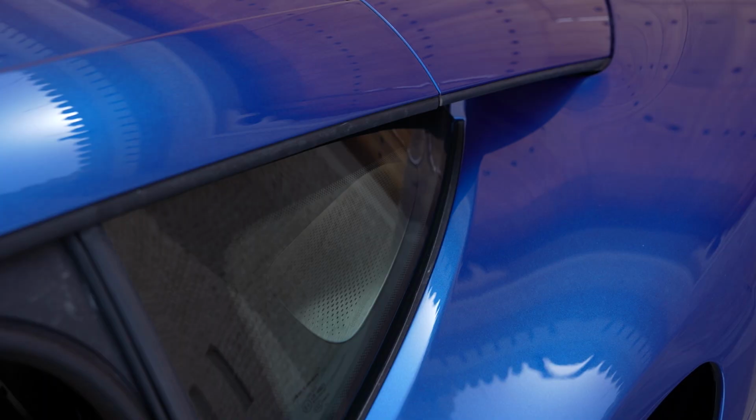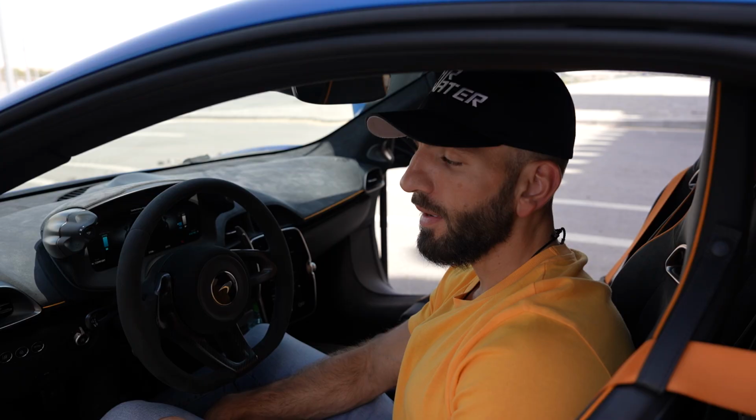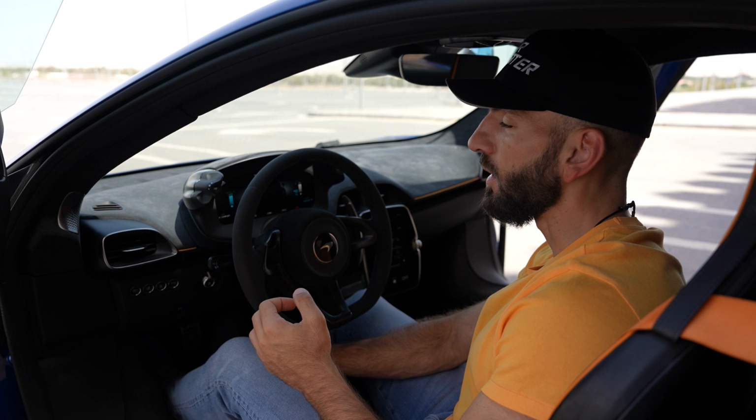In the Artura, we have Bowers & Wilkins sound system. According to McLaren, this is the first time we have a subwoofer in the car. They have integrated the subwoofer in the carbon tub.